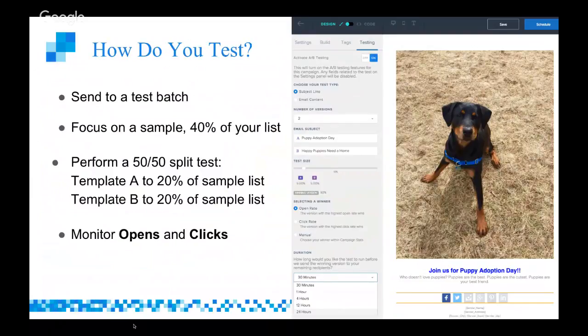So how to test. Sending to a test batch, you really want to focus on no more than 40% of your list at the time. And then you can perform a 50-50 split test. So sending one version to 20% of the list and another to 20% of the list. And the reason why is because you want to make sure that you have enough of a sample to work with.